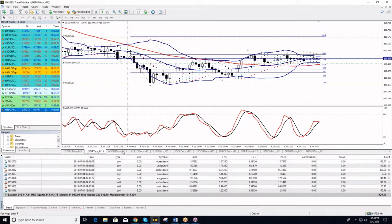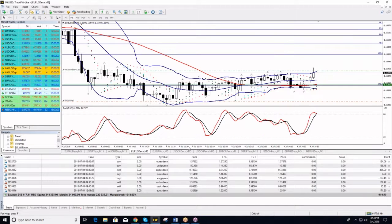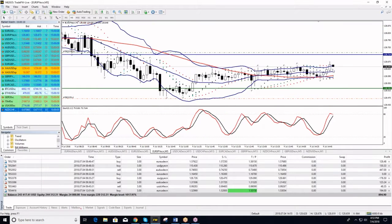Dollar yen, not big movements. Aussie dollar, no big movement. Euro dollar, you see the euro pairs, what they did on the 5-minute chart. Suddenly they started to go up. Of course, we will see what happens. Euro yen, the same patterns.